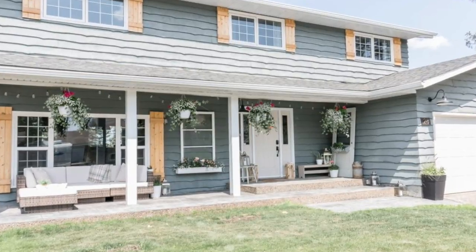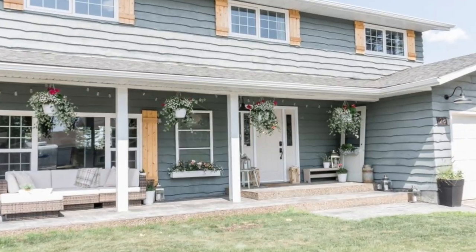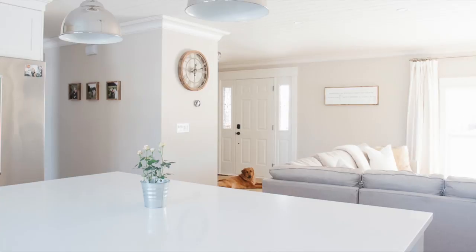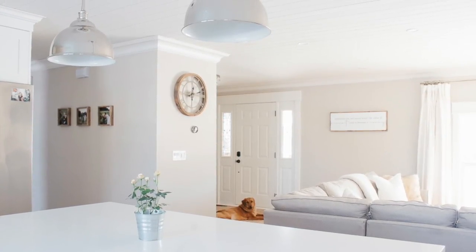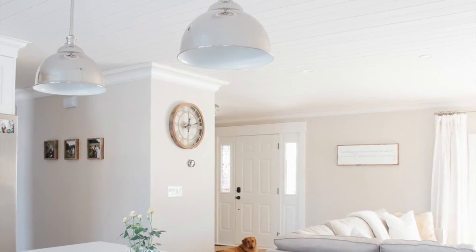And that's it, friends. I hope you enjoyed this tour of our DIY farmhouse. Sure, it's not perfect, but looking back at these before and after photos really helps to remind me just how far this old house from the 70s has come.